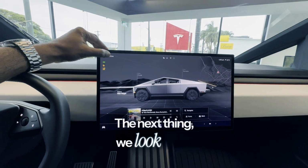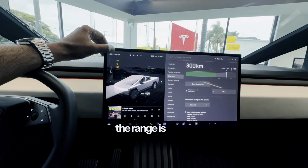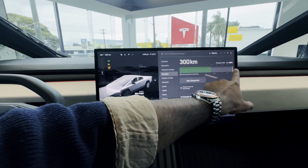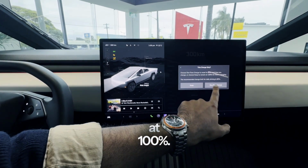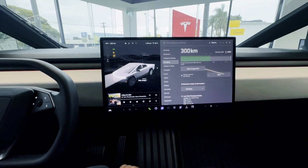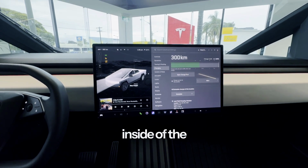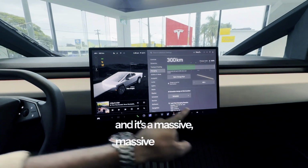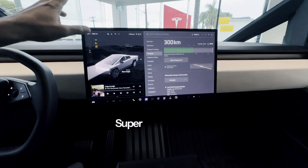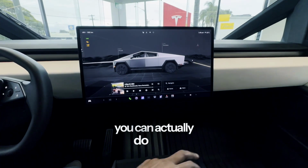Now, next thing, we look at the range. So at 59%, the range is about 300 kilometers. And at 100%, we'll say it's a one-time charge. You can move that like so. And obviously, because there are no stalks, everything happens inside the screen. And it's a massive, massive screen. Absolutely gorgeous. Beautiful screen. Super responsive. It looks really good.